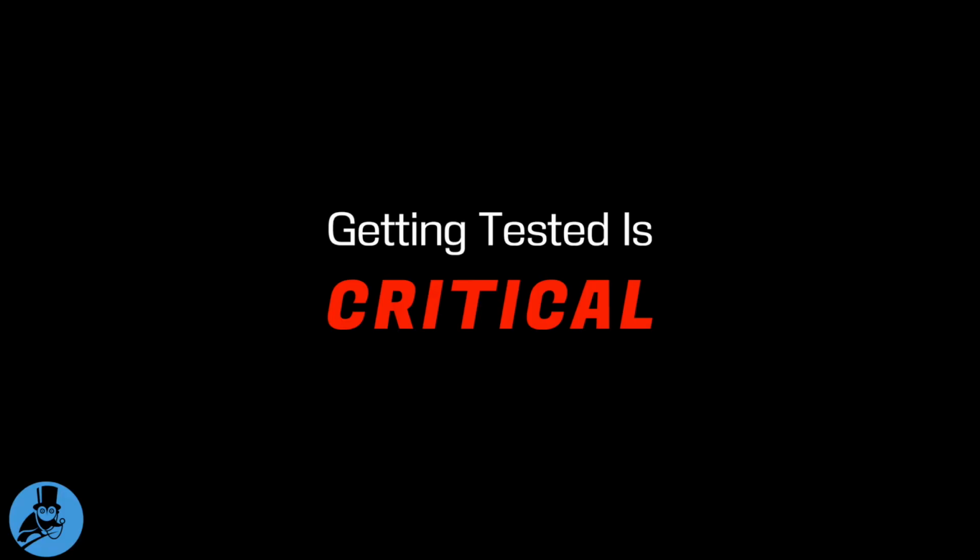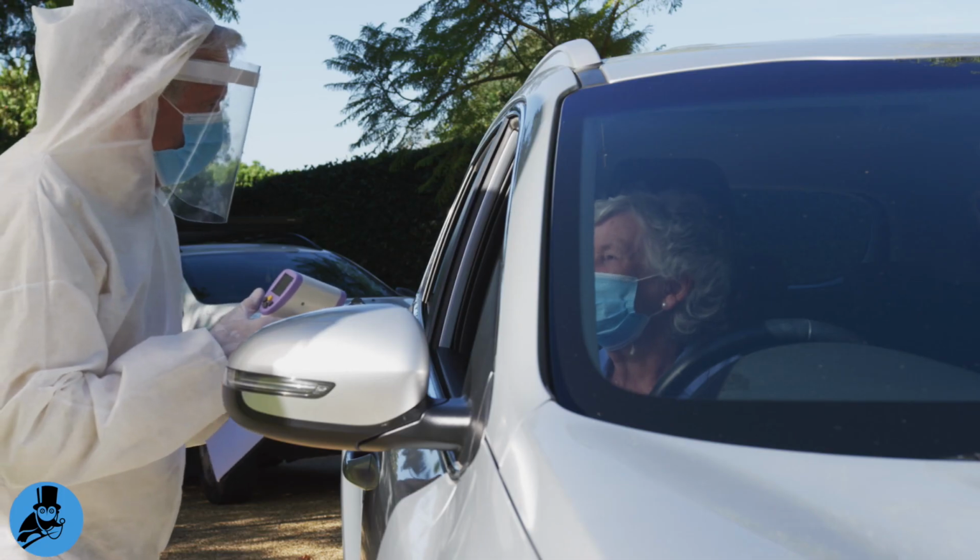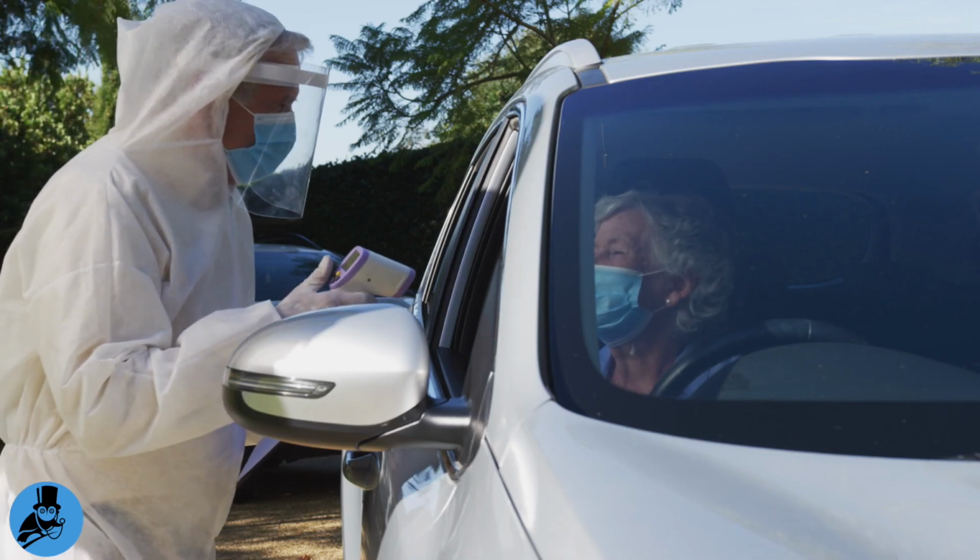Now you got to remember that getting tested is critical on this one. And the home test that you can go buy in the store, I don't believe those are going to work at school. It's got to be a lab test, a doctor's office test, or it's got to be one of those drive-through testing locations. So this, I hope, gives you a little insight on what we're all facing. We want to get those kids back in school as quickly as we can, but we got to do it properly.